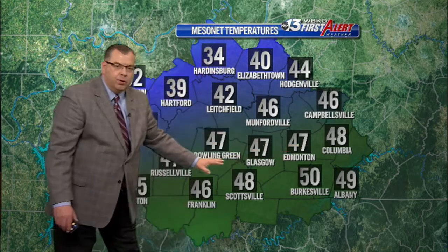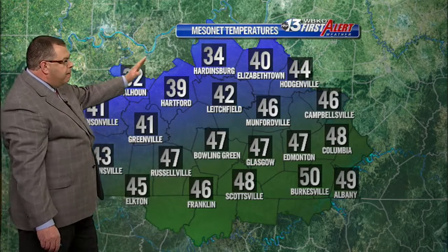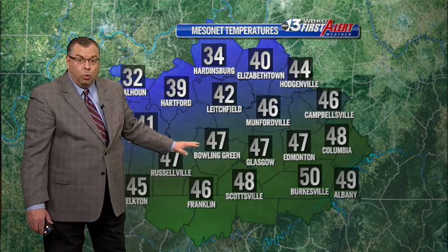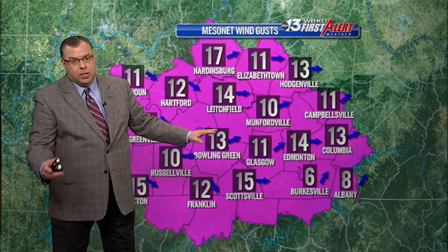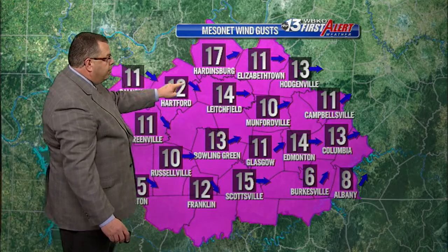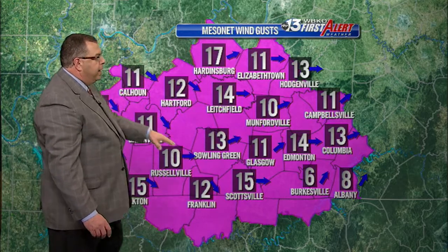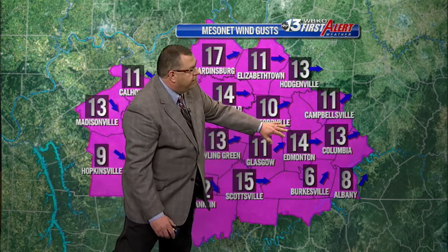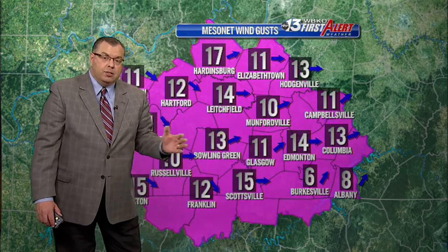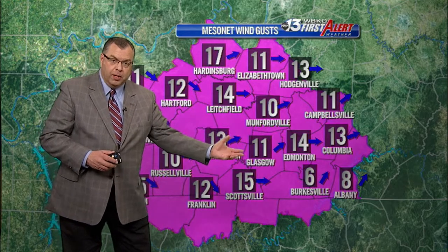Notice south of that line we see temperatures in the warmer mid and upper 40s, even 50 degrees down in Burkesville at this hour, but temperatures may cool just a bit, or we're about as warm as we're going to get for the day. And you can also tell a shift in the wind here, indicating that the front is coming through. Notice the arrows here coming out of the west and northwest as that front comes through at 10 to 15 miles per hour. But ahead of the front, the winds are coming out of the south and west. So that makes all the difference in what temperature you're feeling right now. It feels a little bit warmer in southern Kentucky than it does up in northern Kentucky, or the northern half of our viewing area.